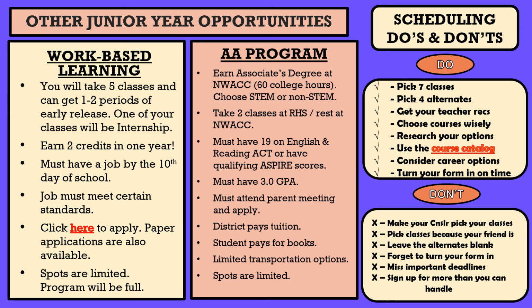Another opportunity is that you can have a chance to earn an associate's degree from NWAC through what we call the AA program. That's the associate's program. And for those classes, you take 2 classes at RHS, and then the rest of the day you are at NWAC as a full-time college student. You do have to have qualifying test scores and a 3.0 GPA. We will have probably a Zoom parent meeting this year. We usually have an in-person meeting that your parents come to, but like everything else this year, it will probably be a virtual meeting.